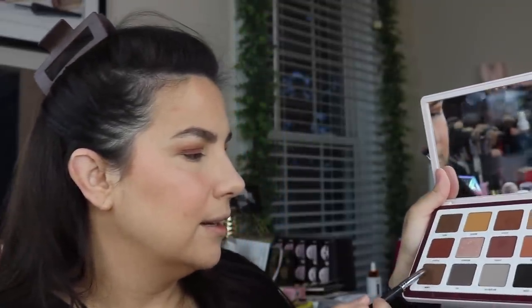Okay, nice. Now I want to layer in something even darker. Let's use Seed, matte brown, down in the corner. Big mirrors in these palettes. Really cool deep brown there. And I'm not fully blending it even at this point. I'm just placing it on the outer part of the lid with the plan of bringing in the small pointed brush so I can move it around and get that shape.